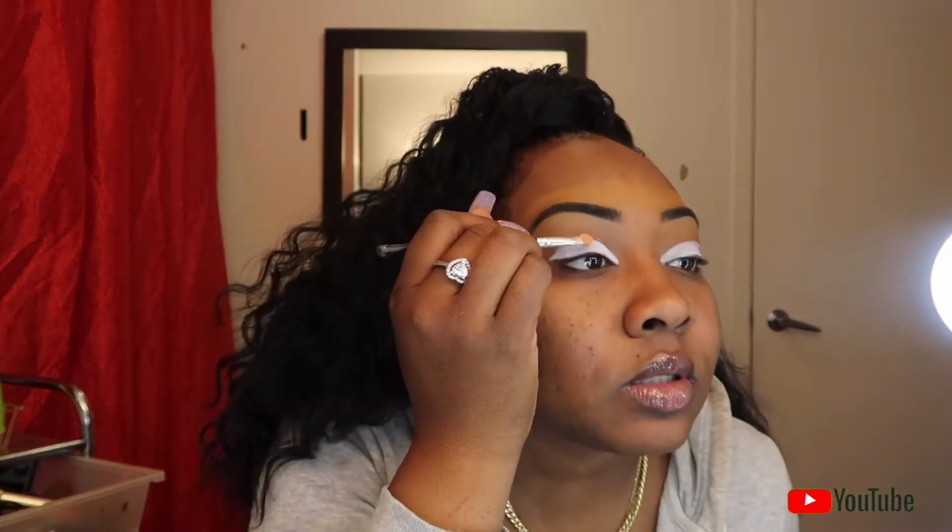I love this. Honestly, this white right here that I'm putting on my eye is actually what caught my attention when I was inside of Marshall's. When I looked at it, I was like, oh, I have to get this because it has a shimmer to it. That as well as the blue. I'm gonna do a look with the blue one of these days. But yeah, I just want to coat my eyes with this.